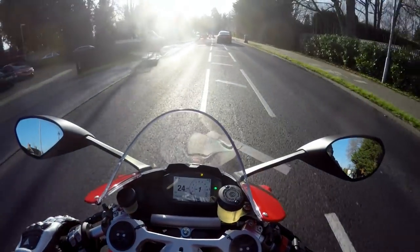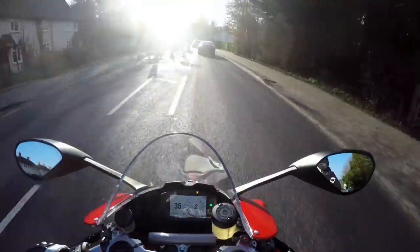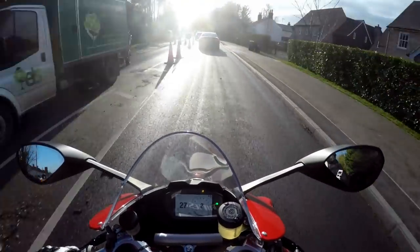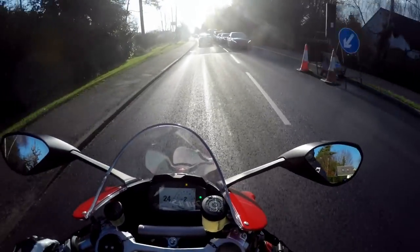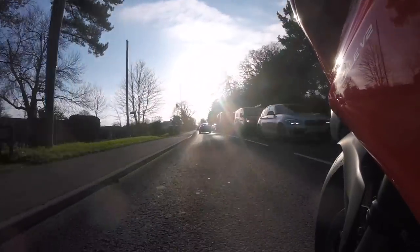Yeah, but that. I think you get used to it not having a fuel gauge, but it's just a little bit annoying. It's just a little bit Ducati. It's just how they are. Not a big deal.